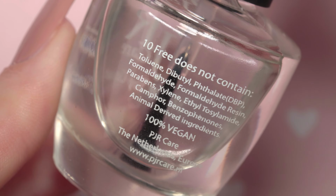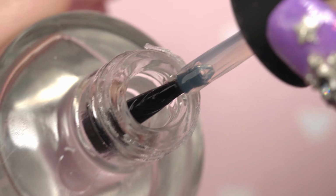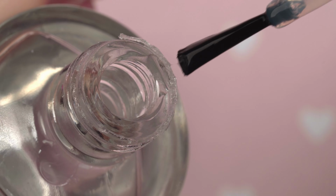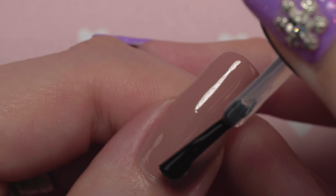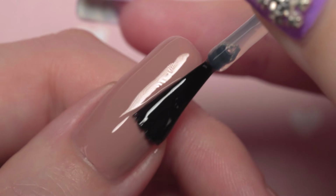It is a very nice wearable color though, so it isn't like I'm bashing this nail polish completely. It is just a little sheer, but it is a very nice neutral brown, nude kind of color, which is very wearable and very appropriate for any time of year, to be honest. So yeah, it is a little sheer, but that is something that I've noticed with older Essie polishes.